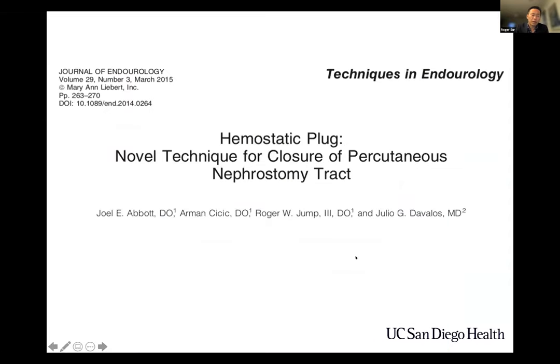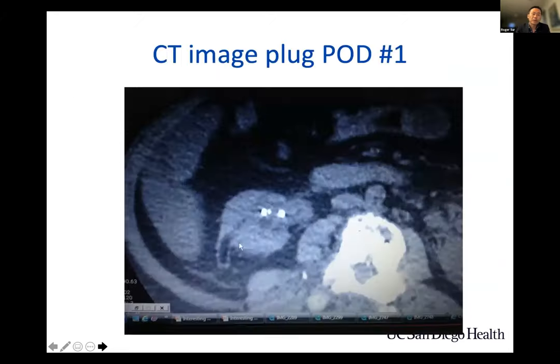This was written up by my fellow several years ago with someone else in the Journal of Endourology. This is what it looks like on a CT. It's important to know because sometimes the radiologist will call you afterwards saying, hey, what is this thing coming out of the kidney? And you can just reassure them, oh, don't worry about it. It's just gel foam.